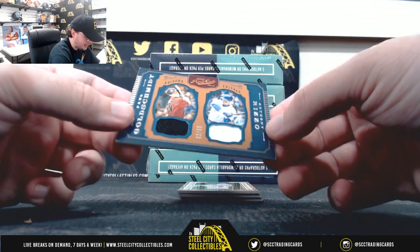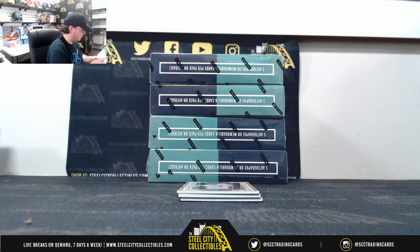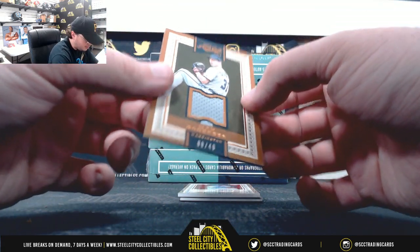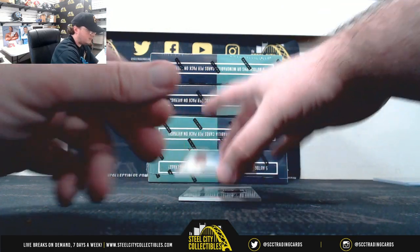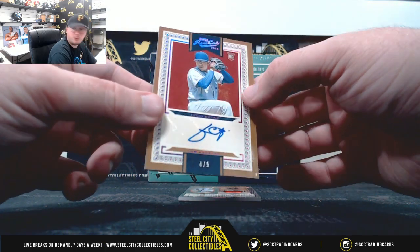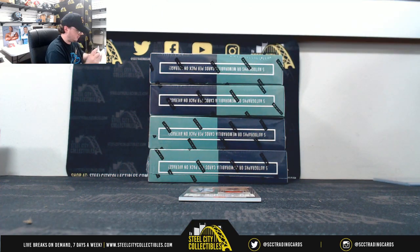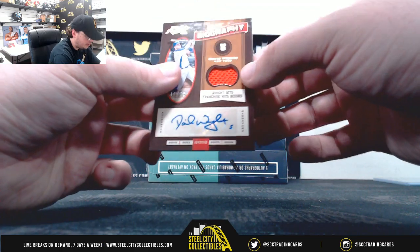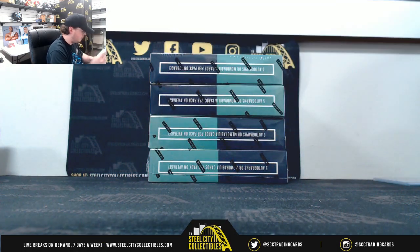Nice stole jersey here. Paul Goldschmidt, Anthony Rizzo, number 2 of 99. Craig S. Max Scherzer jersey, 9 of 49. Travis D. Rookie autograph here, Julio Urias, number 4 of 5. Number 4, Travis D. And biography autograph, David Wright, 9 of 25. Number 9, Travis D.